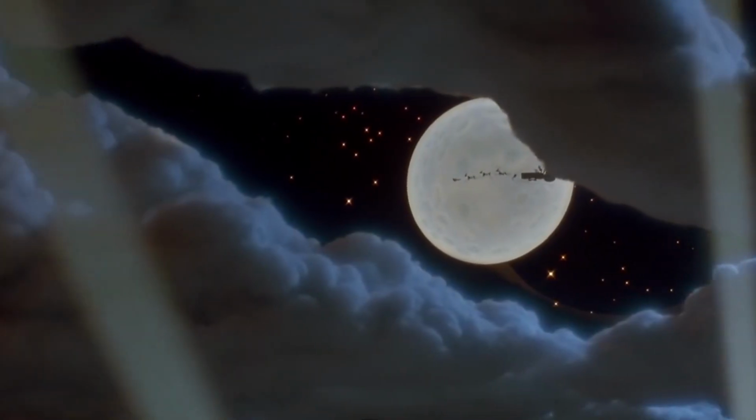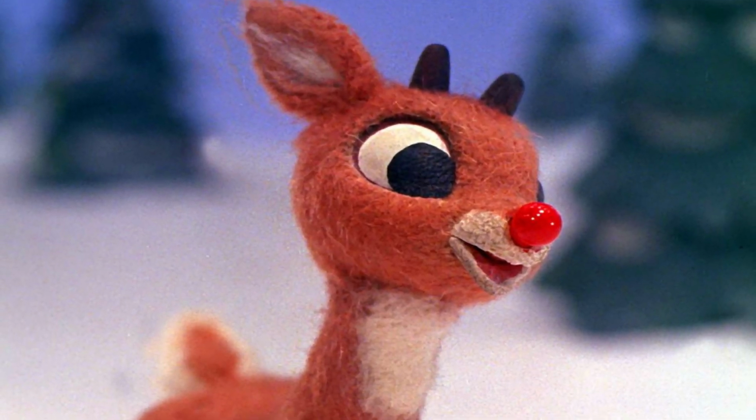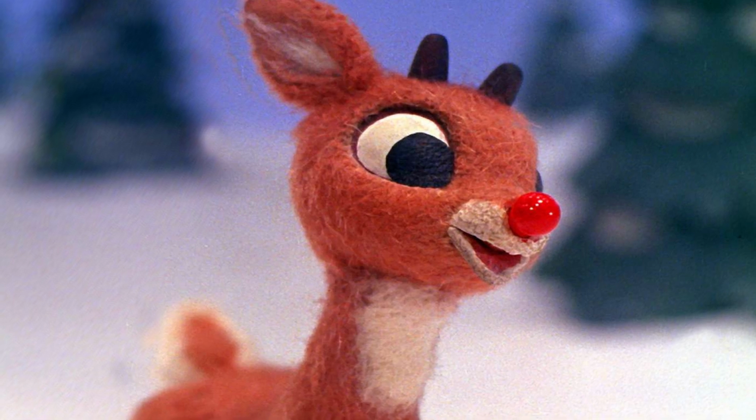But it burns bright and lights Jack's flight when he becomes Santa Claus, which is also a reference to the classic tale Rudolph the Red-Nosed Reindeer.